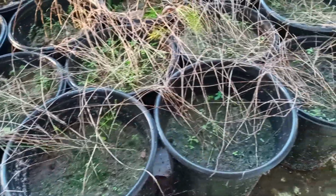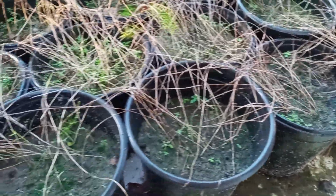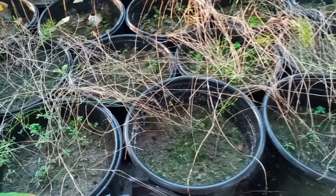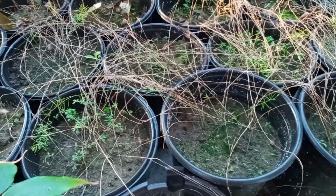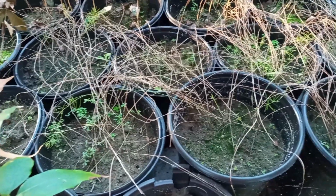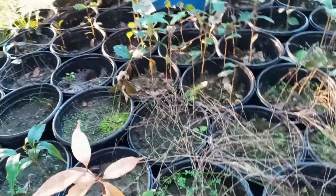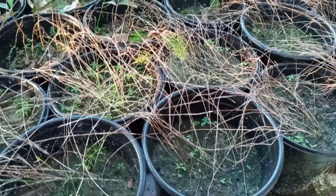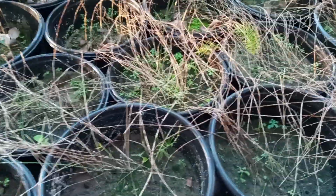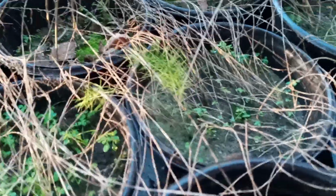Today we're going to take a look at some of these asparagus that are second generation seed stock from this exact location in Florida. So the parent plants are pretty much over that way in my yard, and they're out in full sun, but these are in the shaded patio deck area near the pool. And some of them look like they're still alive, and some of them look like they're dead.